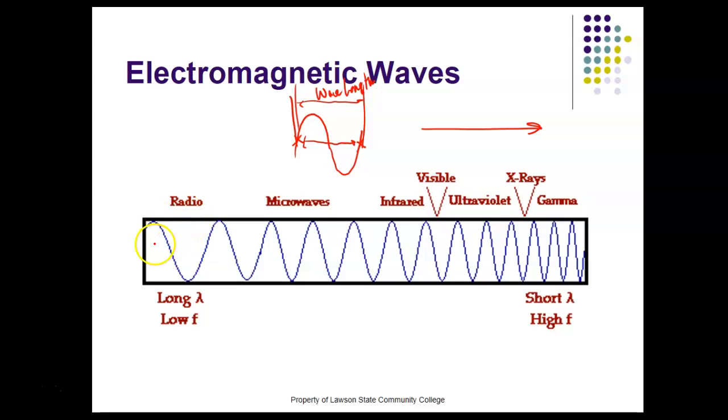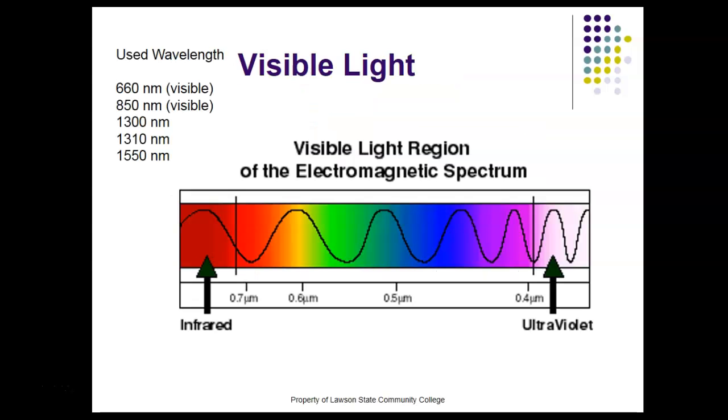So when we start looking at light and it's moving through the air, then that means these guys actually have a length that we refer to as wavelength. So these are some of the wavelengths that we look at. So 660 nanometers through 850 nanometers, these wavelengths would be visible to the human eye. Anything outside that would be invisible to the human eye. It's still there, but you can't see it anymore. So we call them infrared, ultraviolet. So these would be wavelengths that you can't see.